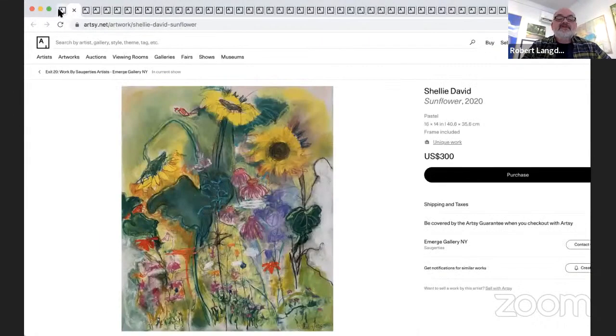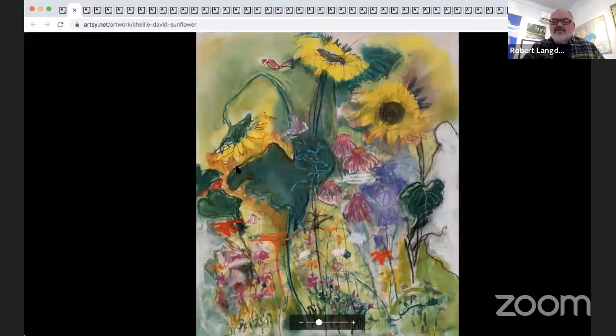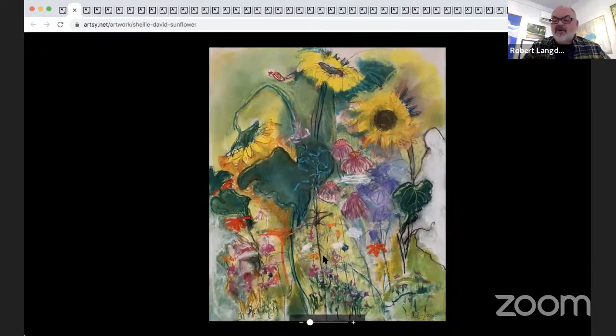Our next piece is by Shelley David. Shelley is an artist. Well, actually, all of the artists are from Socrates. So this piece is called Sunflower. And let me see what Shelley has to say about this. It is a pastel work. It's 16 by 14. It was created in 2020. I'm starting a garden on empty land with my first sunflowers. They were planted so I could draw, looking through my window into the garden, observing and painting all their moons.